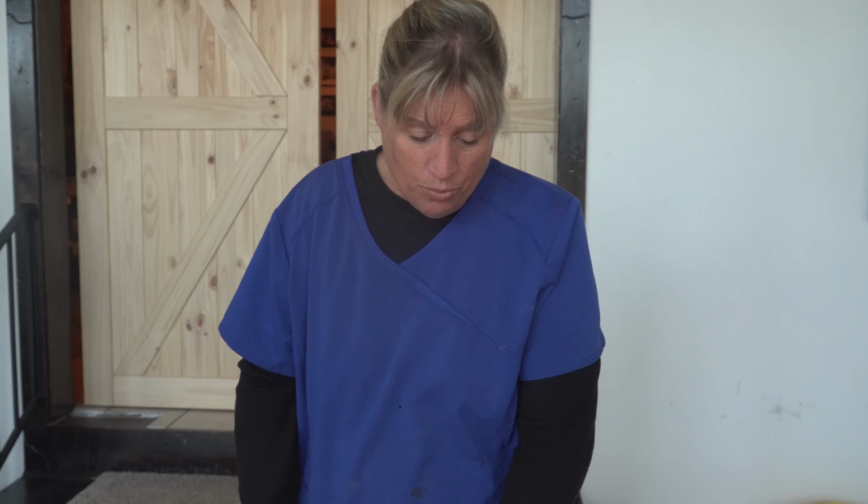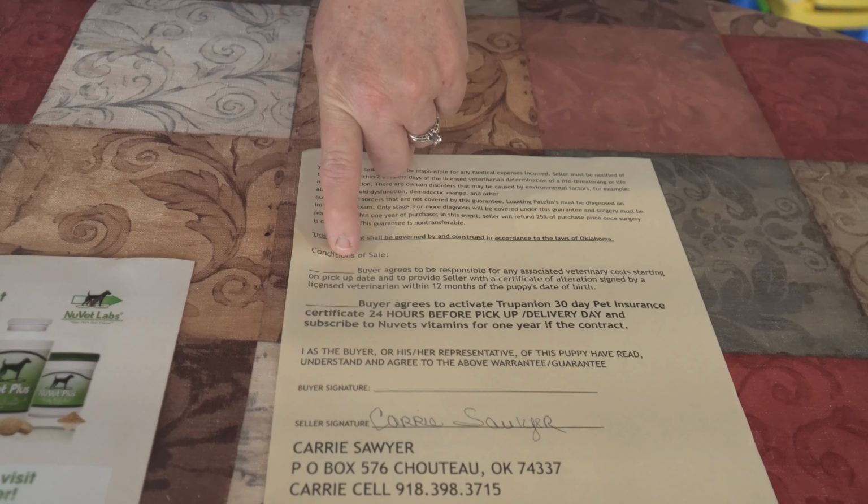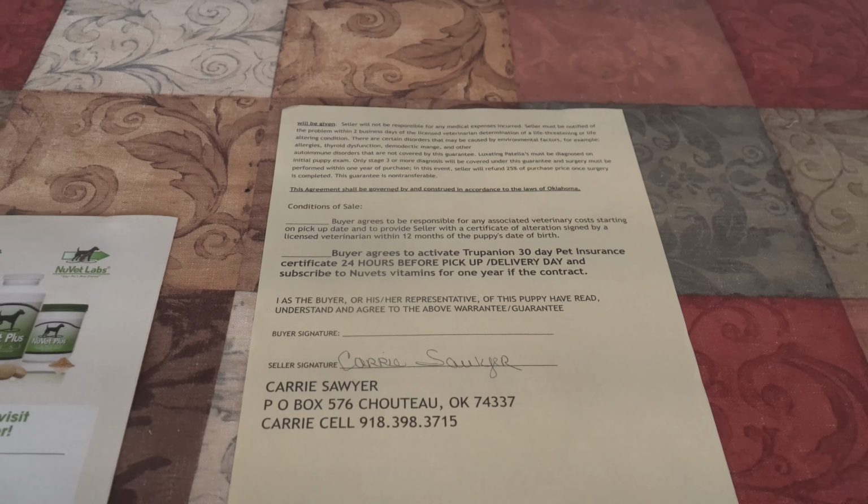And so it's real simple, you can see the detailed information: name, address, phone number. And then once again, I want to highlight, you will be asked to sign your initials there where it says the buyer understands that the breeder is no longer responsible for any and all associated vet bills from the day they pick up their puppy. Obviously, the puppy is not in our care. We don't know the type of environment it is in, but we do know life happens. That's why we ask that you will activate the Trupanion. It also states that if you want to buy one of our Rising Star Golden Doodle puppies, you need to activate the Trupanion and keep them or commit to a one-year subscription to the New Vet Vitamins.